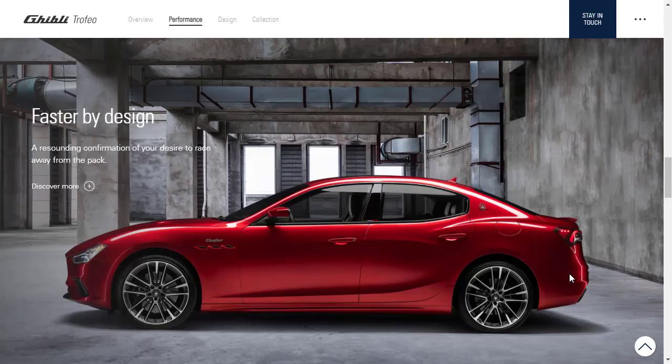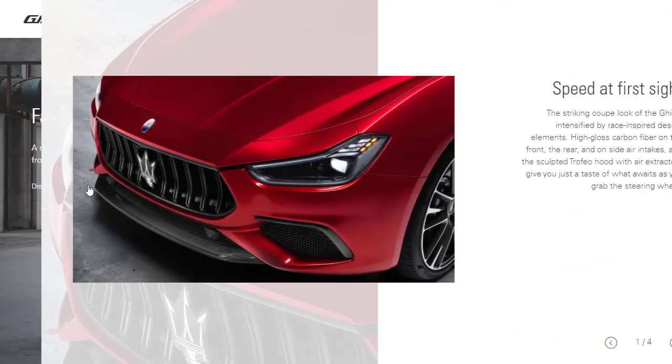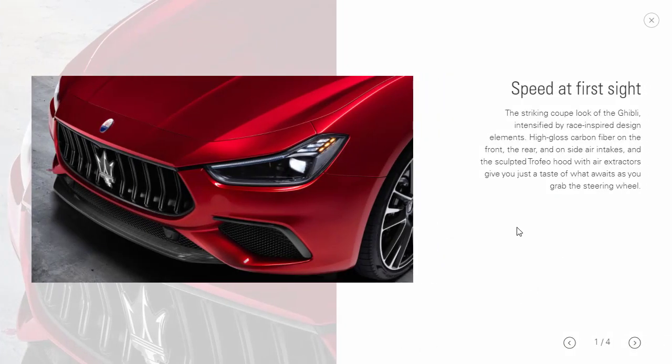So let's find out about the design of the Maserati Ghibli Trofeo, the 2021. Let's discover more here. And what are they going to tell us? They're going to say speed. So they're talking about the looks. It's got a race-inspired design. There's high-gloss carbon fiber on the front, the rear, and the side air intakes. It's got a sculpted Trofeo hood with air extractors.